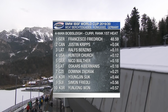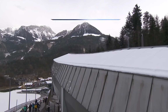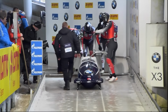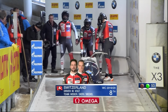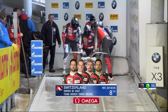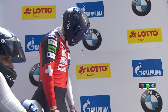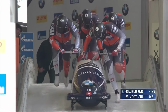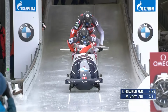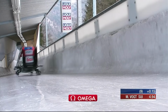Well, Francesco Friedrich is our narrow leader after the first 10 sleds from Justin Kripps and Ralph Burchins, with Hunter Church in 4th. Let's go. Here we are with the 11th sled, race 7 of the BMW IBSF 4-man bobsleigh World Cup. It's Nico Volta of Switzerland, Martin Haven and Anne van Nieuwenhuis in the booth watching the action from the finish. World Cup best for Nico Volta, 7th place in Lake Placid back in December. He did get to the top 6 in the World Championships last year in the 4-man. Finished 5th, yeah.